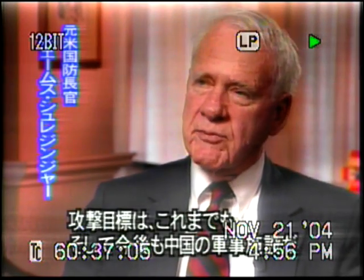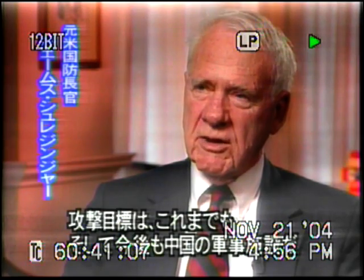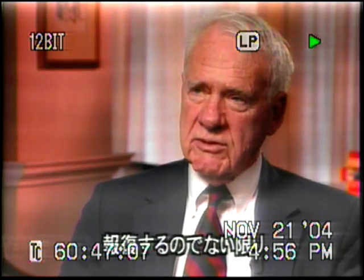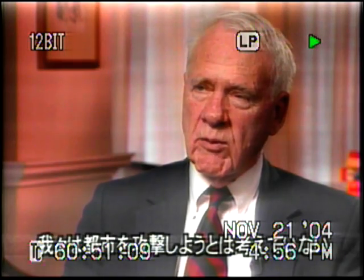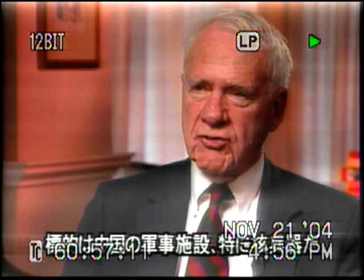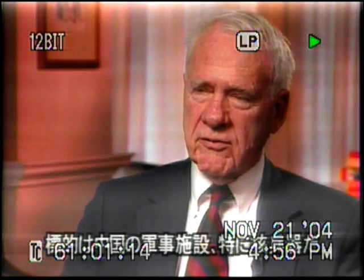Well, the target has been and will continue to be Chinese military capabilities. I do not think that we would want, except in a retaliatory mode if they were to hit our cities, to hit their cities. I think that any such weapons should be used against Chinese military targets, and particularly nuclear targets.